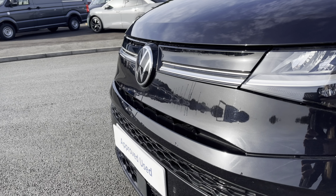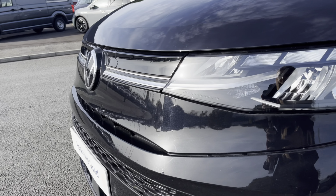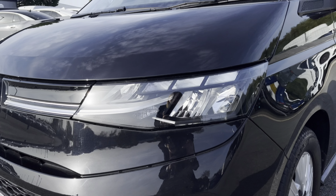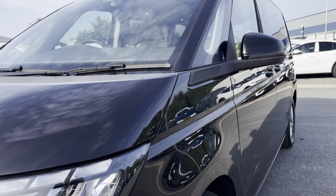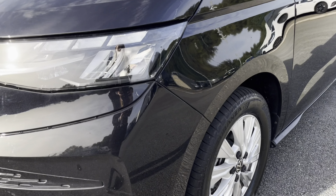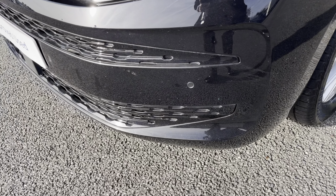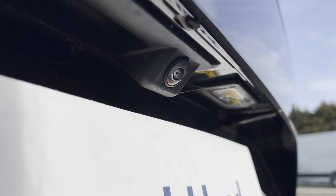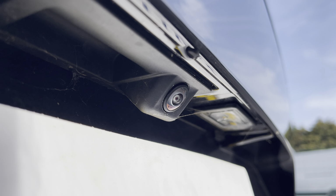And you have that lovely Volkswagen badge in the centre of the grille, along with your automatic LED headlights with separate daytime running lights to keep you visible on the roads at all times. And behind you have your fully electrically operated, power folding and heated wing mirrors. And you'll benefit from parking sensors which are dotted along the front and the rear bumper, and these are both fully complemented by a rear view reversing camera for easy and safe manoeuvring.